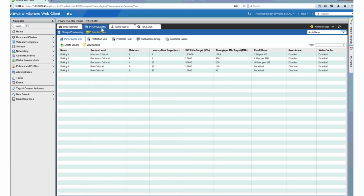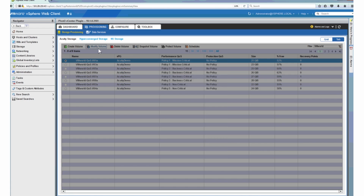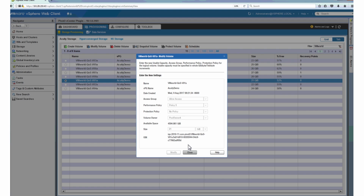A real-time QoS demonstration that we can do is modify the quality of service on the individual volumes. So here I'm going to migrate this volume from policy 1 to policy 5, and then I'll do the same thing with the second volume, where I'm going to specify that it moves from policy 5 to policy 1.